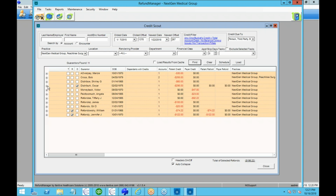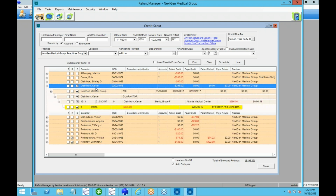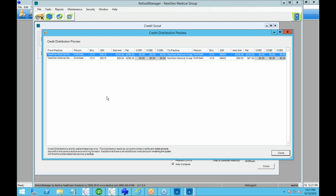So if we pick someone who has a distribution where money is in a credit on one encounter but is owed on the other encounter, we can go ahead and get a preview of this by doing a right mouse distribution preview. And we have ways to help you find what are distributions versus refunds that we'd get into in the deeper dive. Essentially on this screen, everything to the left of the mouse is where money's coming from. Everything to the right is where it's going to. It's going to create those transactions on your behalf. So it's going to take 236 of the 295 credit and apply it over here to encounter 214, this sim, so on and so forth.